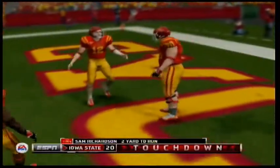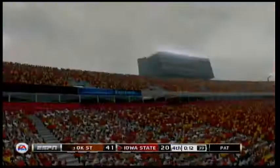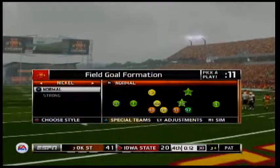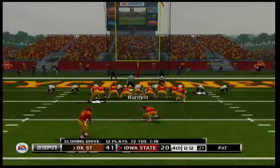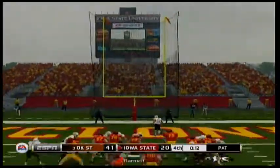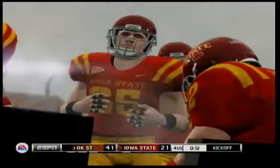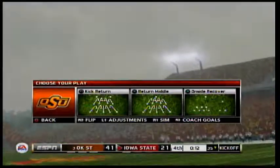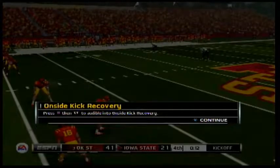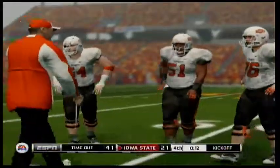Touchdown, Cyclones. This is what an offensive lineman hopes for. An opportunity to impose his will on the defense. And he converts the extra point. Puts an end to the no-huddle offense by calling timeout.